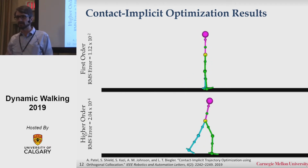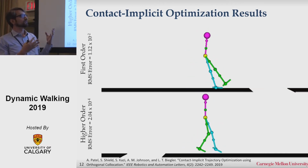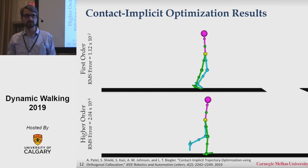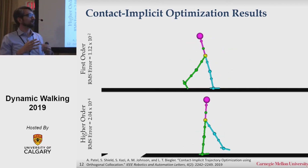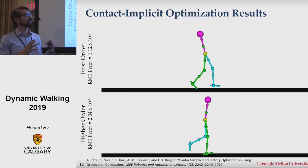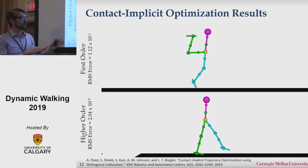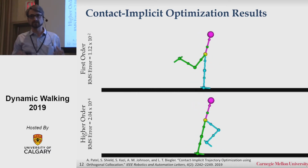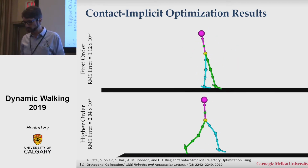We can measure how much better we're representing these dynamics. But I think qualitatively, you can really see that the top solution, which is technically feasible according to the problem formulation, looks like it's sort of exploiting some weird quirks in the dynamics, and it doesn't look very natural. Whereas the higher order, smoother dynamics have a much more realistic looking result.